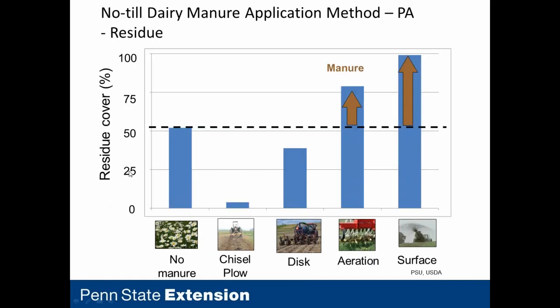So here are our measurements of residue covers under these different systems compared to no manure. Obviously, with chisel plowing, we bury all the residue, so we have very little residue left when we till. The shallow disc, low disturbance, does cover up a little bit of residue. The closing discs tend to throw a little bit of soil back over where the manure was injected, so we reduce it slightly, but not a lot.